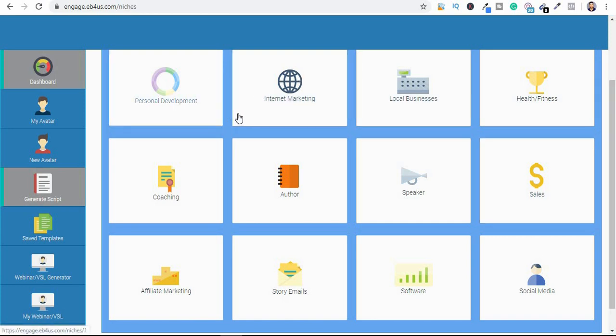Okay, and you can see in different categories right here, there's personal development, internet marketing, local business, health and fitness coaching, etc. All right, so there are a bunch of scripts right here that Builderall can help you generate, no matter the industry or the category you are in. So you don't have to worry about writing emails and all that stuff, because this is one of the major areas a lot of people get confused, and they need to outsource email marketing to a lot of freelancers out there to help them do.